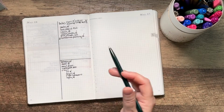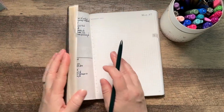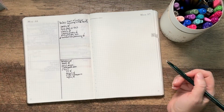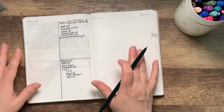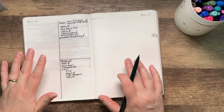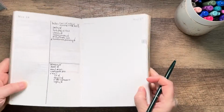Thank you guys so much for watching. I hope that you enjoyed this little plan with me in this Sterling Ink daily planner. I know it's a little bit different because I usually come in with my daily duo, which I absolutely love. And I do have a new one for 2025-2026 that starts in July, but I've been enjoying this smaller one book for a full year lately and just trying it out.